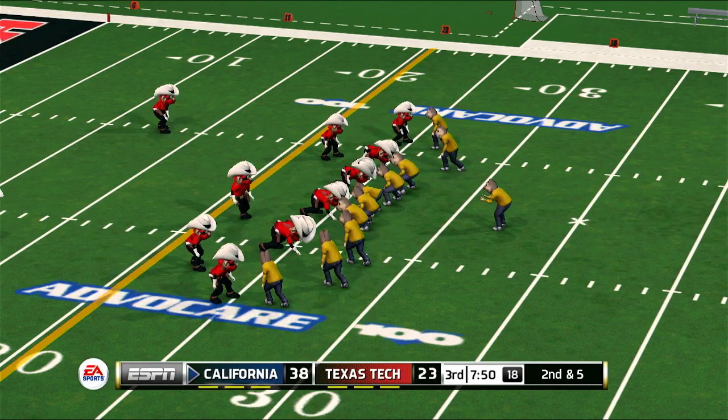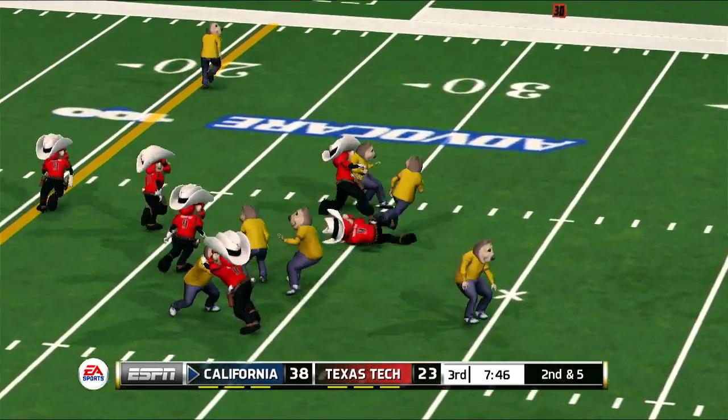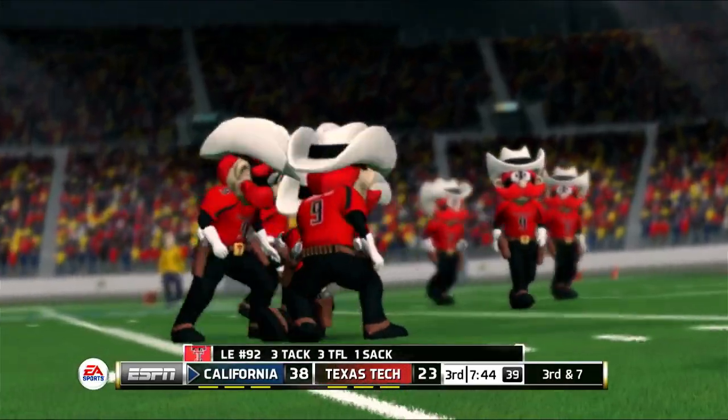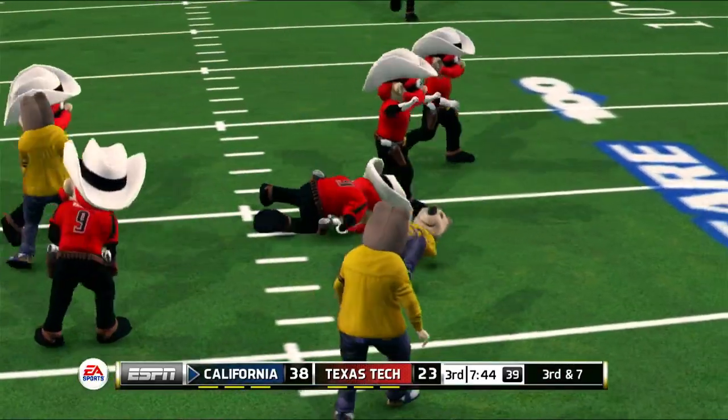Ready! Black 68! He's going to try and scramble. And he's going to be sacked. The defensive end just put on a clinic that time. Yeah, they might want to double-team this guy with a back the next time they pass.